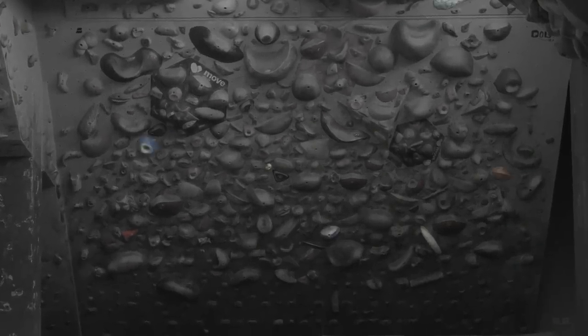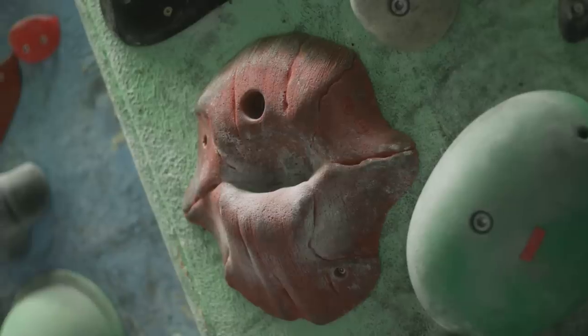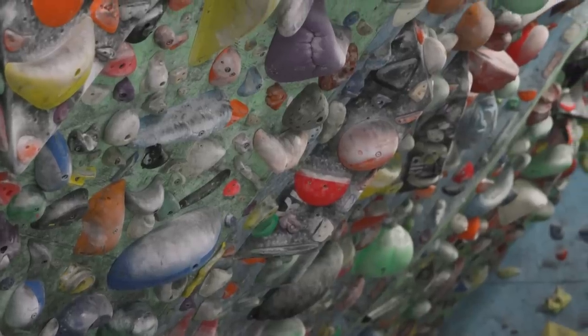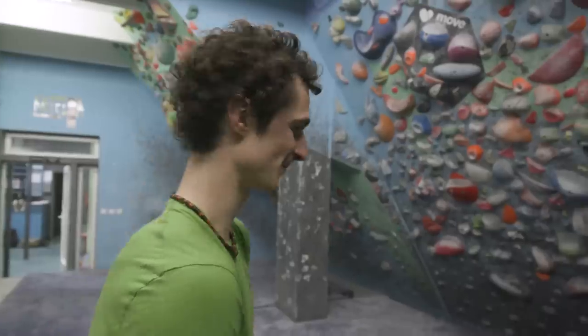A spray wall is basically a piece of wall which is fully covered by holes. Good ones, bad ones, crimpy ones, slopey ones, anything. And in a very little space, you can create 10,000 possibilities on 1,000 holes.